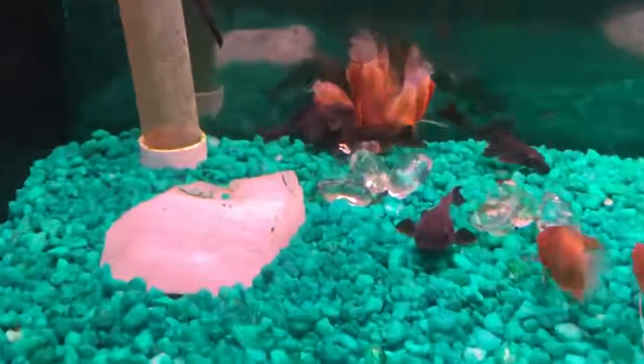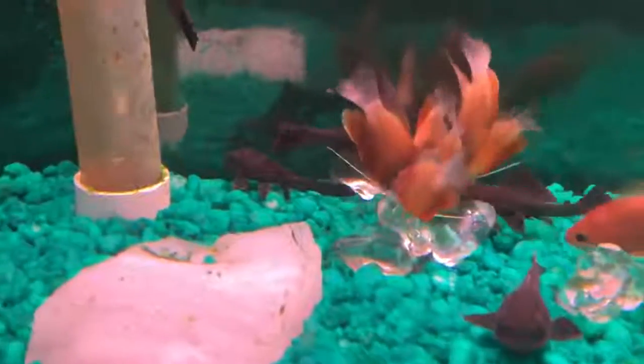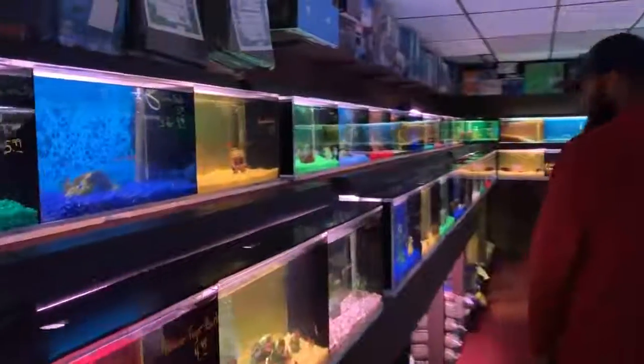What's going on here? They're eating clams? What? Little clams. Look at it. They're just chewing on little clams. These little gouramis are so cool. And what's really cool about this place is there's endless amounts of fish and little tanks all around. Look at that. Look at all the colors, dude.